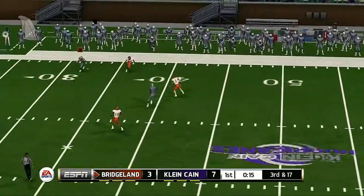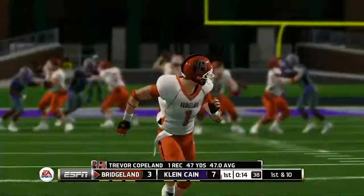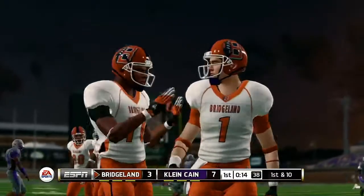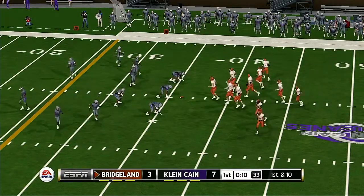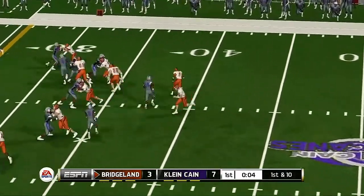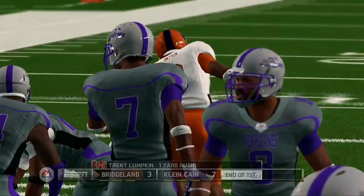He airs it out. Very good tackle in space. First down. So let's see how the defense responds now. It's first down and 10. He makes it to the 35-yard line.